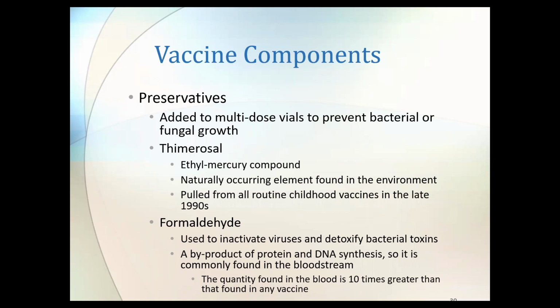Most people know mercury can be bad, like if you eat too much tuna fish. What we're concerned about with that is actually methyl mercury. Methyl mercury is a form of mercury that you will find in seafood or fish products, and this will actually accumulate in the body and cause problems. Thimerosal was an ethyl mercury compound, and this form of mercury actually does not accumulate in the body.